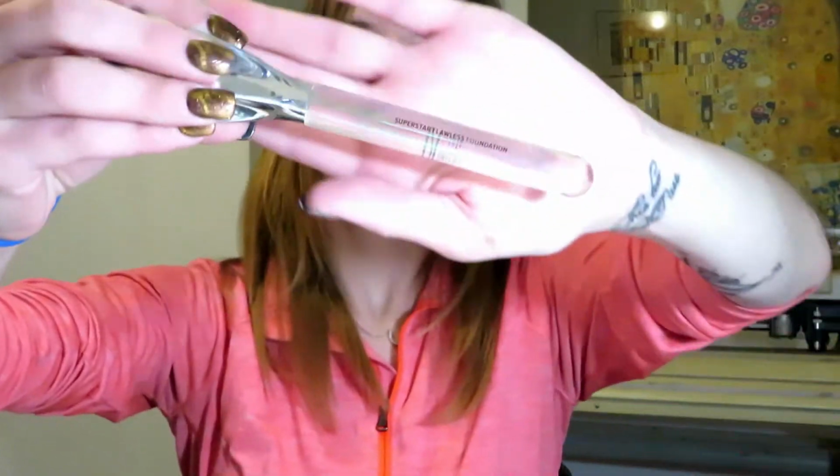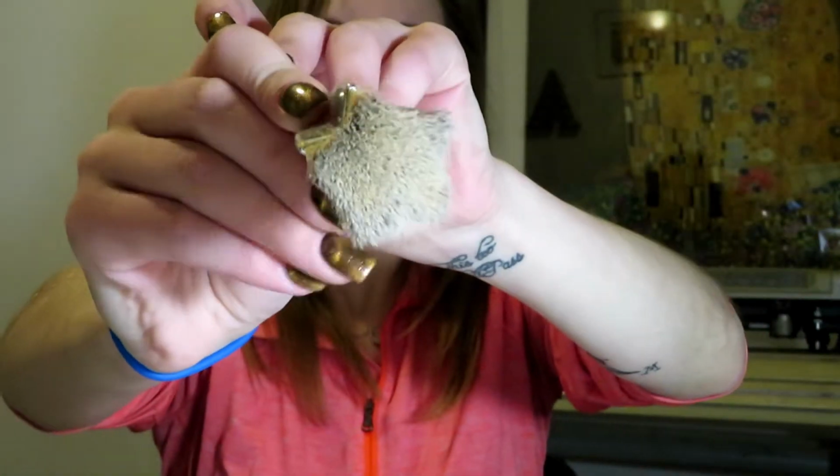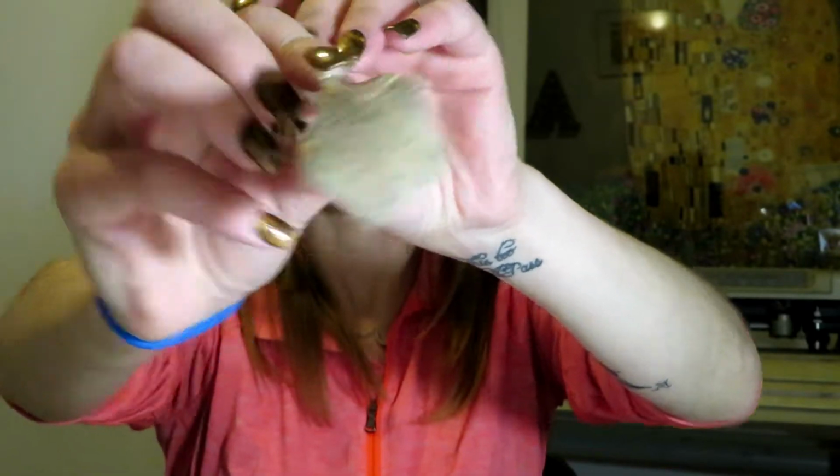I do have an It Cosmetics, this brush, the star-shaped one that they released at 4th of July last year. I do have a brand new unused one of those in my drawer. But other than that, that is my entire collection that I have gone through and kept and decluttered.